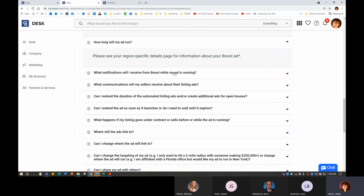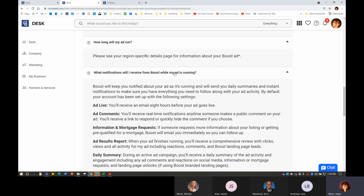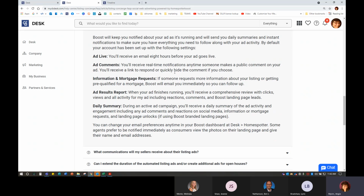So your ad runs as long as per the listing concierge order. That could be 10 days, it could be 21 days, or the 10 days plus the 14. So if you don't do brochures, that's 24 days. So again, you will see notifications of your ad comments, information and mortgage requests. You will get an ad report at the very end. You can also have that set up to go to your seller.